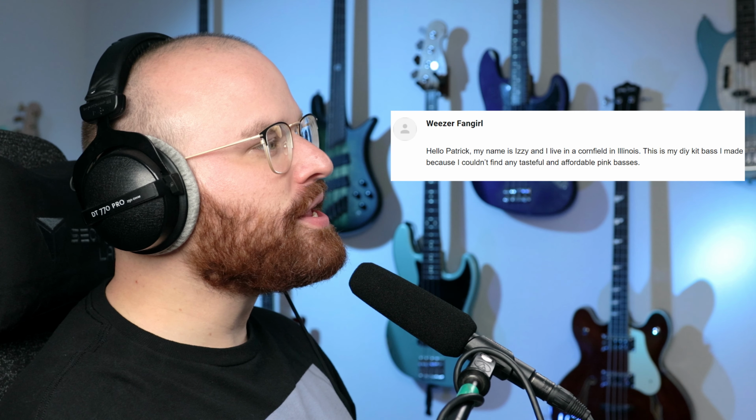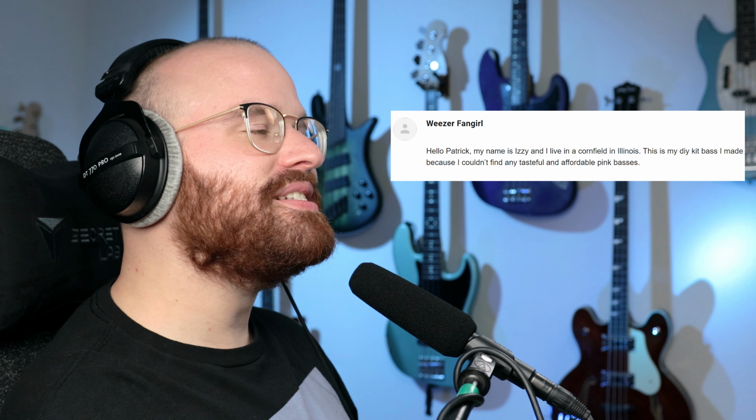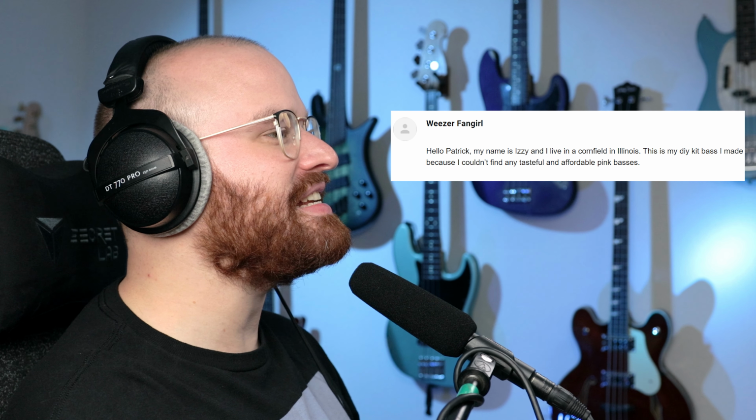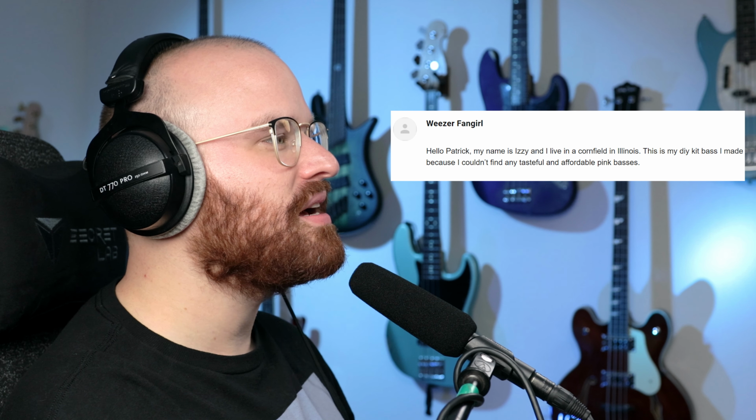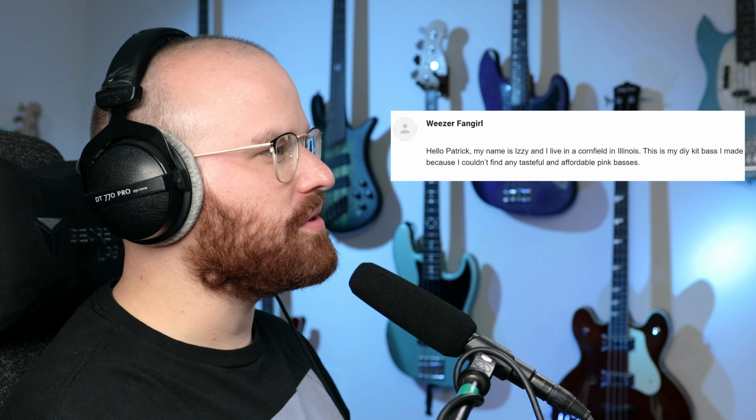From Weezer Fangirl, they say, hello, Patrick. My name is Izzy and I live in a cornfield in Illinois. This is my DIY kit bass I made because I couldn't find any tasteful and affordable pink basses. I love the ingenuity. I love that you're just like, you know what? I'm going to make my own. And I absolutely love that shell pink color too.